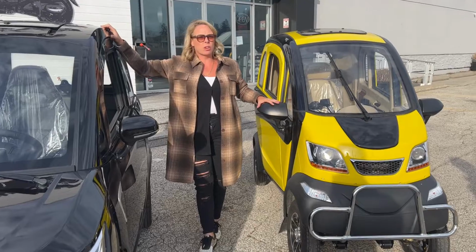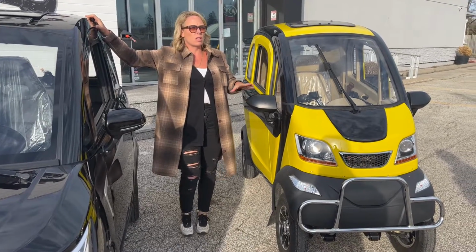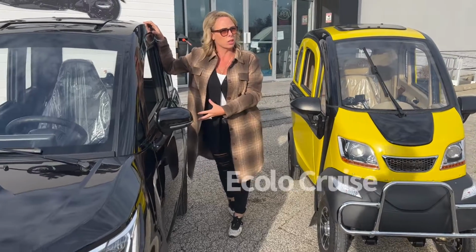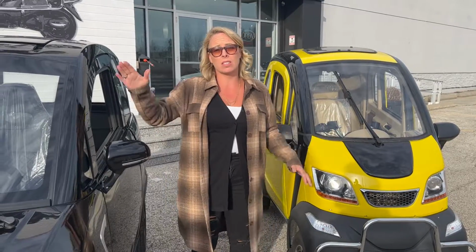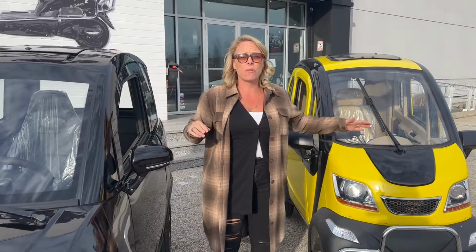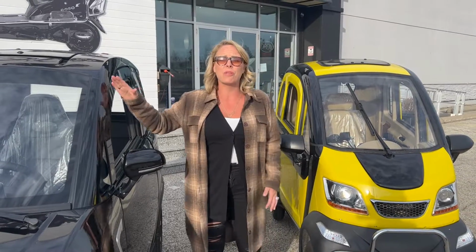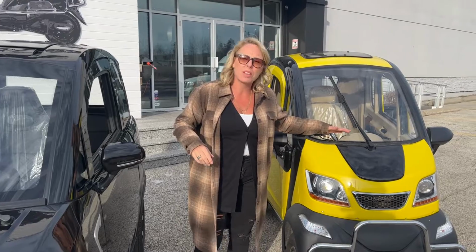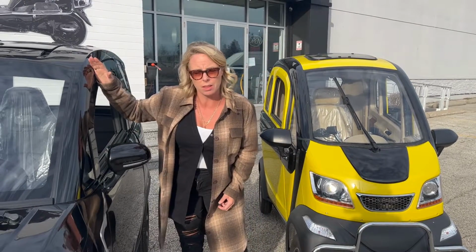These came out last year for us. We love them. These have created such freedom for people, but now we have a different option, right? This is a 1200 watt. This is a 2200 watt. This is a 45 amp hour lead acid. This is a 58 amp hour lead acid. This came in a 50 amp lithium. This is an 80 amp lithium.